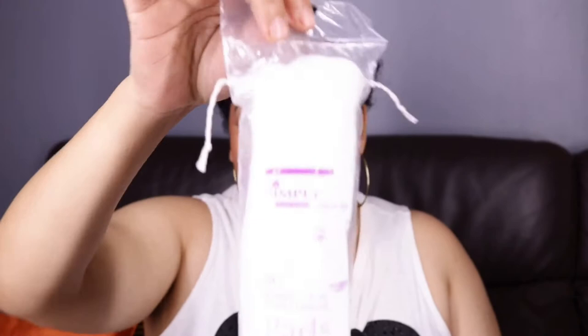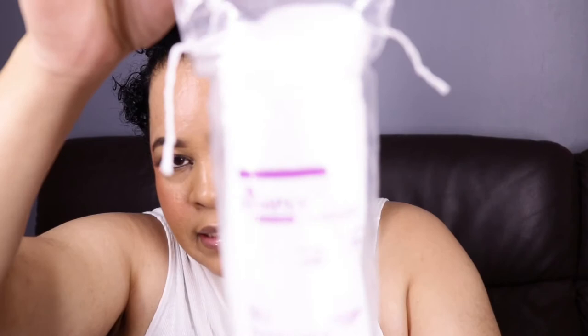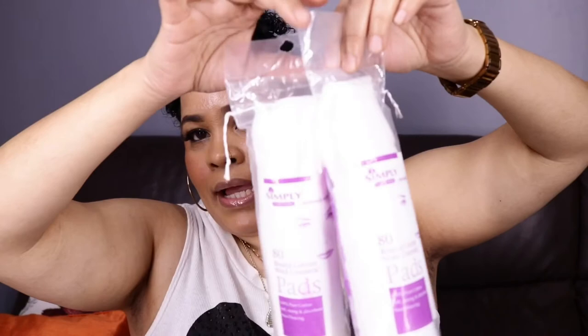The second item, I bought cotton pads. The name of this brand is Simple. I don't know if you all can see it. This has 80 round cotton wool cosmetic pads. It's 100% pure cotton and it's very soft, strong, and absorbent. I use this on my face to take out my makeup and to tone my face. I buy 2 packs because I run through this very quickly, and I'm doing my makeup a lot these days for this channel, so I'll be using this a lot.